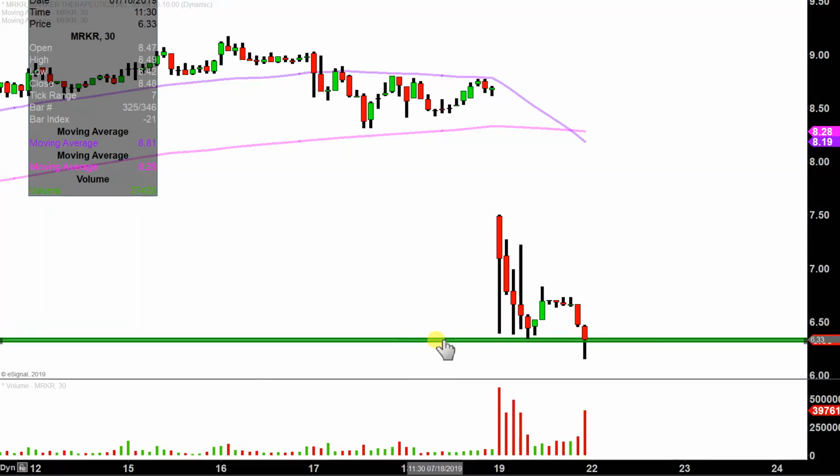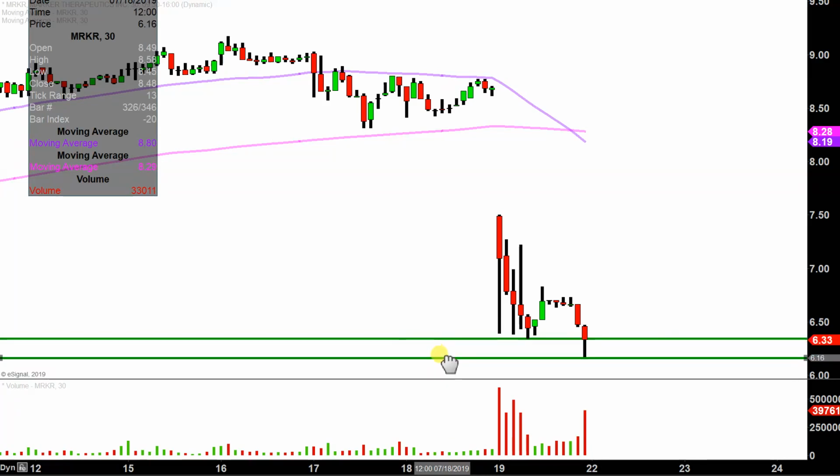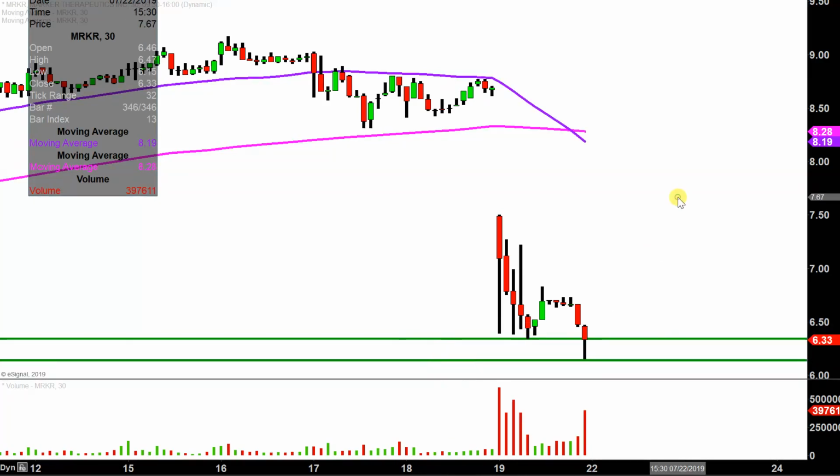Now, as far as if the 635 mark cannot hold, the next level of support would be down there at 615. Nothing fancy or complicated behind that other than the fact that that's just simply where the bleeding stopped during that final 30 minutes and from where the bounce actually occurred.